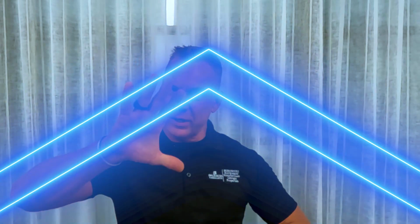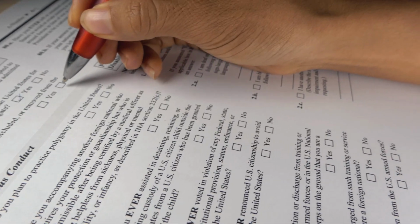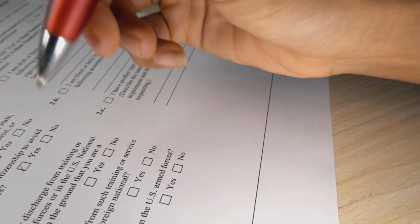Now the 5th in the 12-step process is to start that application for your loan and order the appraisal. This is typically done within the first 5 days of the contract. You want to make sure you get these done in time, because if you don't order the appraisal and get the application in, you may miss those critically important deadlines for both the appraisal and the financing. And let's say, for example, the appraisal comes in, it's super short and you're past the deadline. Well, guess what? You still have to buy the house, or at least you're going to lose your earnest money if you walk away from it.